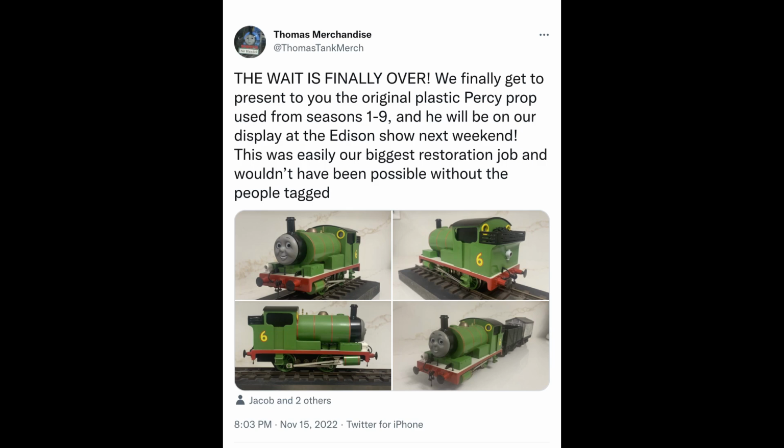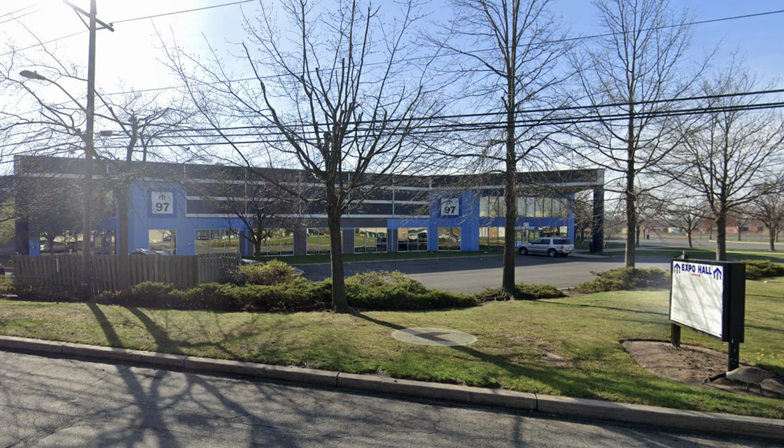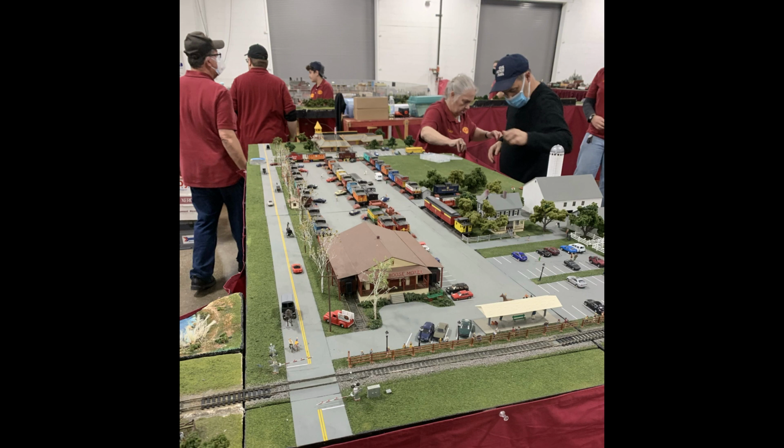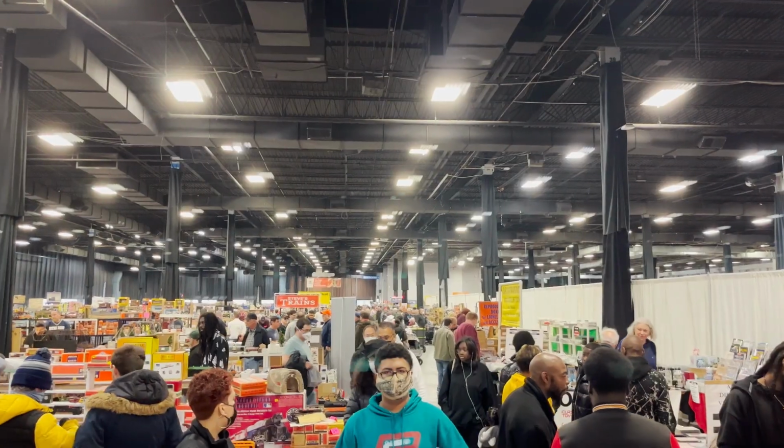Recently, I was snooping on Thomas' Twitter and saw that the original Percy model would be in attendance at the Greenberg Train Show in Edison, New Jersey. Let me tell you, this train show was massive. I have attended the train show in Oaks, Pennsylvania, national youth conventions across the country with my church, but this train show was a lot larger than I expected.